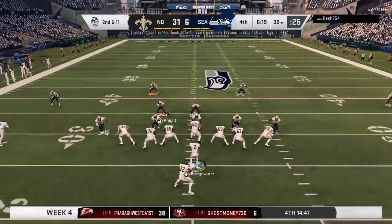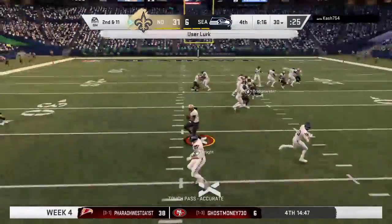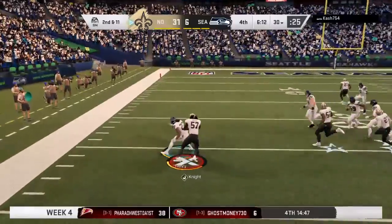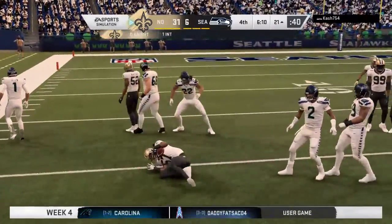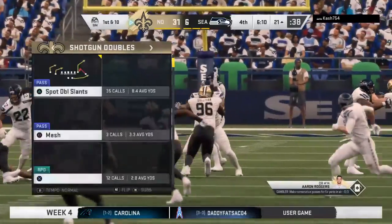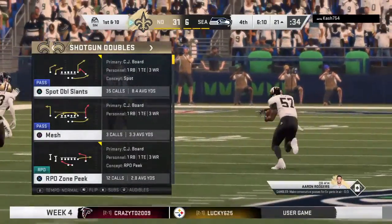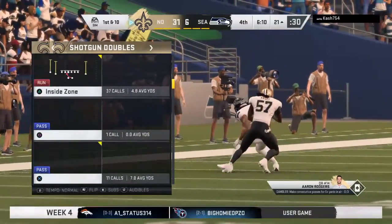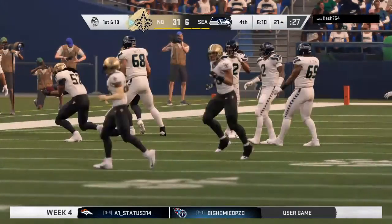Tighten up, tighten up. Now a shotgun snap as they'll look to throw. And an alley to run. And he's going to return it to the 21-yard line. Well, this defensive pressure has been constant all game long. The pass rush, the coverage, they've all been excellent, and now they'll tack on an interception here as this one continues to slip just further and further out of hand.